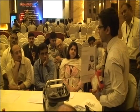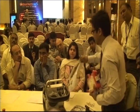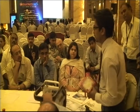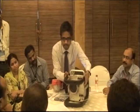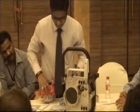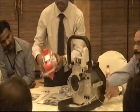So that is the pump. That pump drives and works like an artificial heart. So you can see here, that's the drive unit, which is integrated here. And this pump gets fixed here.